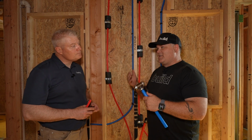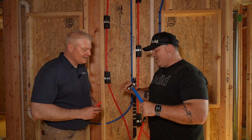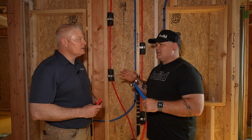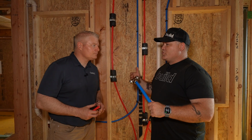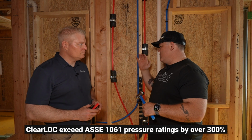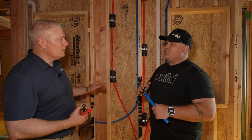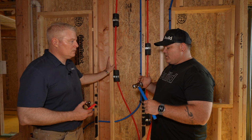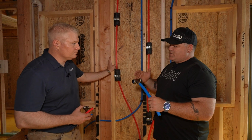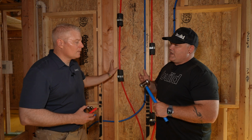I'm always trying to get technical and just know how things are rated. There is a specific rating system, ASSE 1061, for push-to-connect fittings. Correct. And that covers whether or not they can be put behind walls, the pressure and temperature ratings they're operating under and certified to, whether you can bury them, all those kinds of things. Correct. So first and foremost, what is this rated for temperature and pressure?